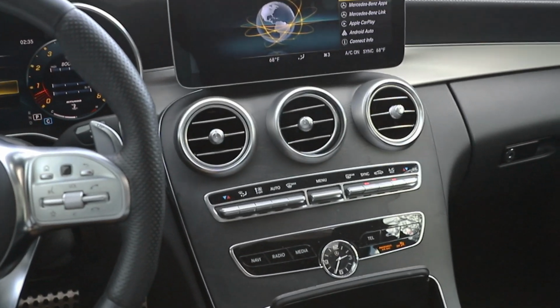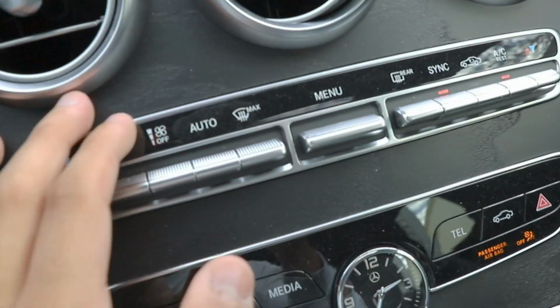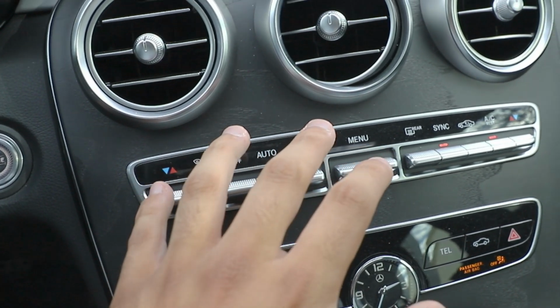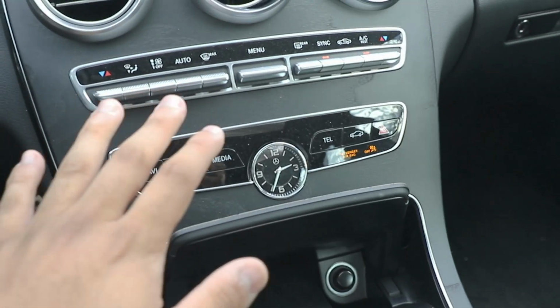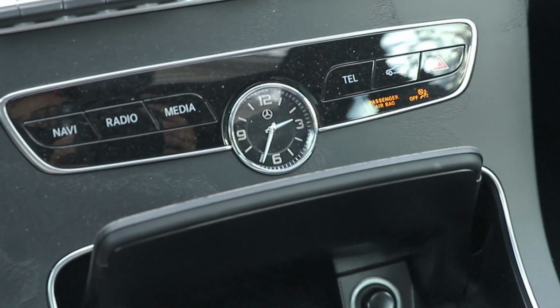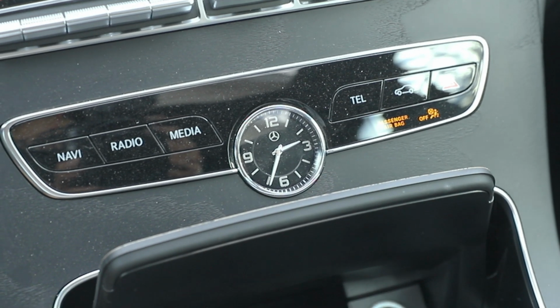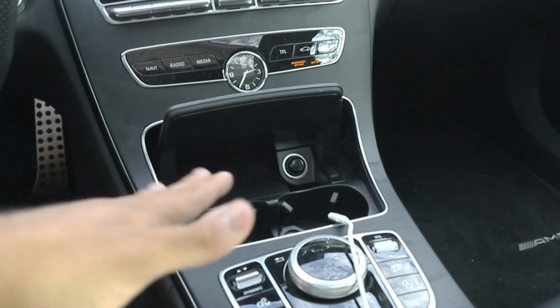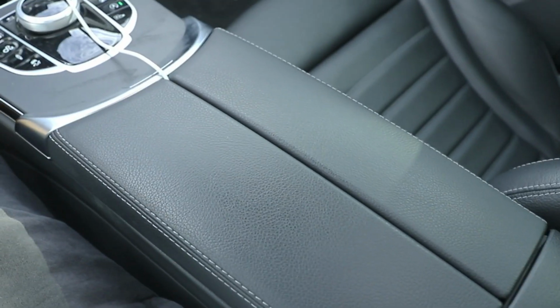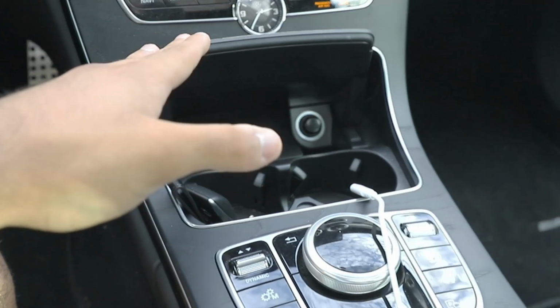I love the vents in this. I love this right here, okay? Textured buttons for my climate controls. These are traditional buttons here in piano black, but I absolutely love this analog clock. I like how there's cup holders up here and not on my right here where it would be on the Supra. I love that there's cup holders up here.